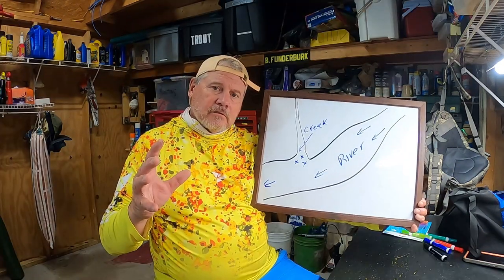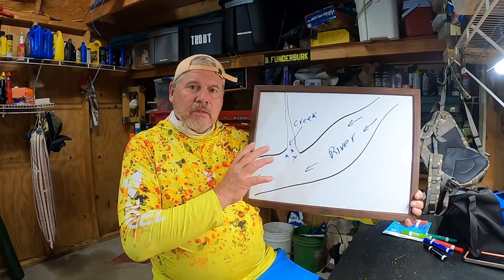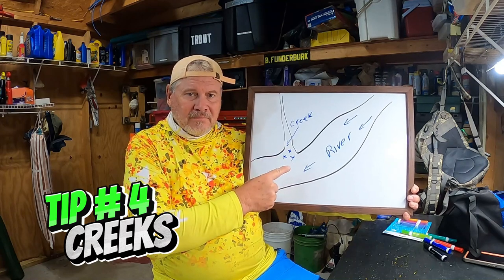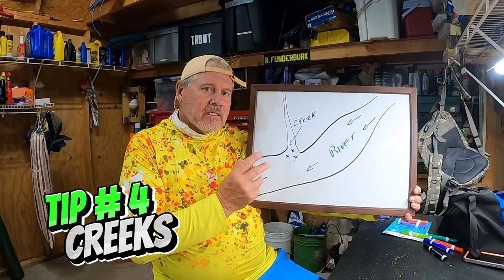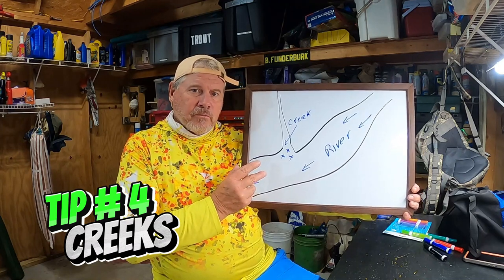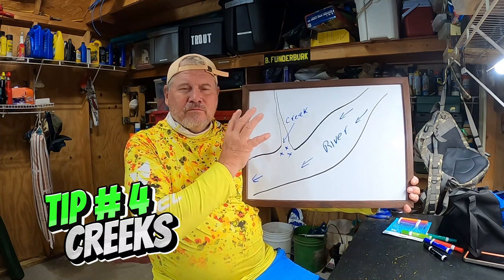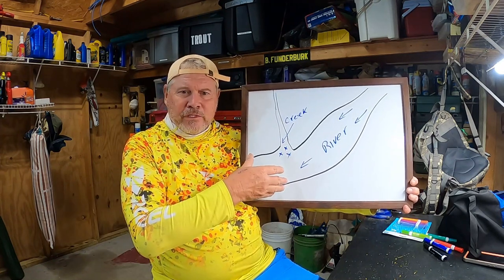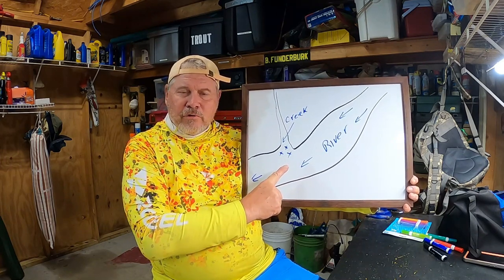Okay, another tip, guys, on river bass fishing. If you have a creek running out into the river, like right here, right there where that creek meets up with the river is an ideal location for big bass. Right after a rainfall, all the bugs, the insects get washed out into the river, and them bass are going to be holding up out here.